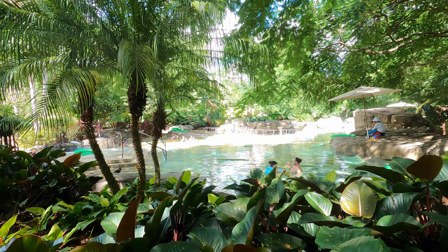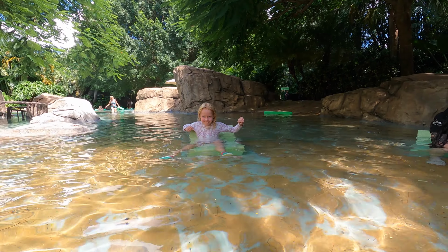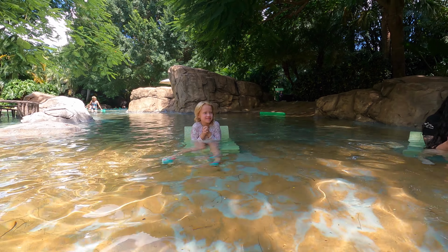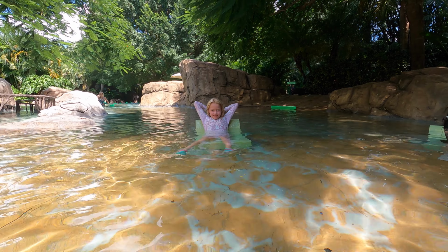Next, we headed over to this shallow area off of Serenity Bay. It's really neat. There are these chairs that are embedded into the ground, so you can just kick back and relax and sit in your chair while you cool off.